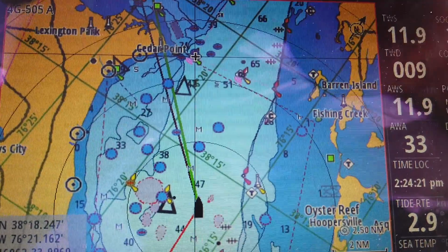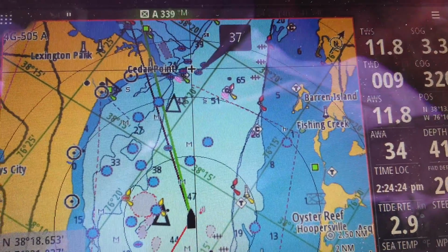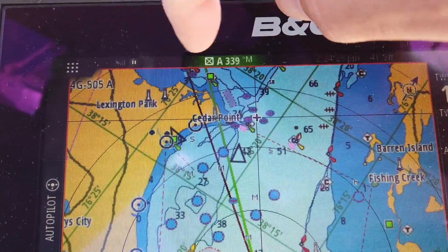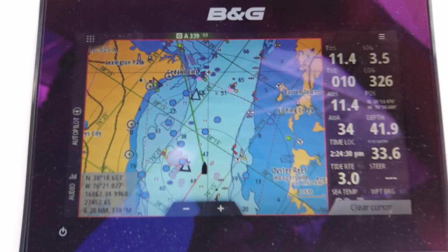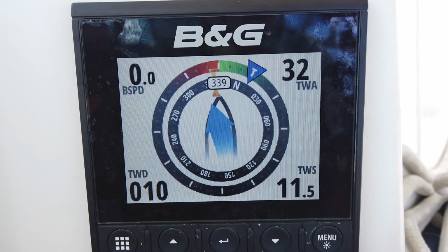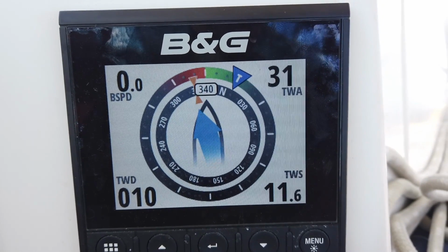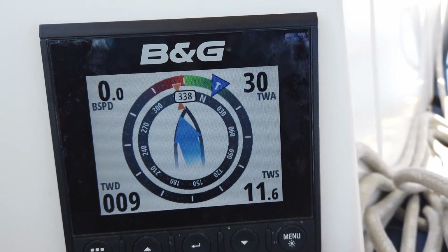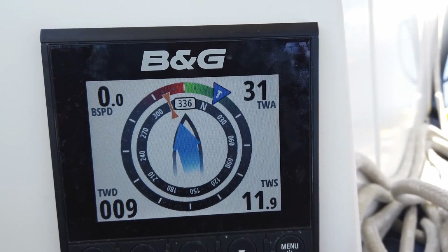Right there, we're trying to get around Cedar Point. So we're pointing pretty high into the wind right now. And once we get around Cedar Point, we're gonna go up into this bay over here to the Solomon Islands. And that's where we're gonna spend a couple of days just hanging out and enjoying ourselves. And if you can see, our boat points really well into the wind. We got a heading of 340 and the wind is coming from 31. That's pretty darn good.